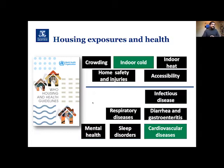So as we can see here, there were several exposures and outcomes, but for this particular pilot, we chose indoor cold and cardiovascular diseases, for the reason being that there's mounting evidence on the relationship between indoor cold and health. And also, as we know, cardiovascular disease is probably the biggest cause of mortality in the Australian context.